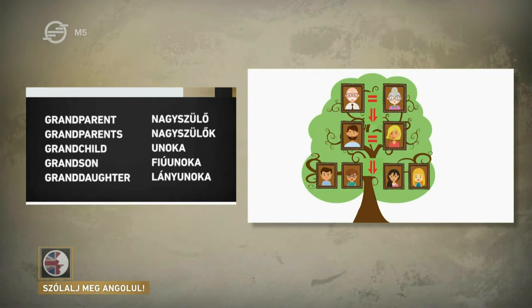Tim is Jeffrey's grandson. Jeffrey is Tim's grandfather or granddad. John is Jeffrey's grandson. Jeffrey is John's grandfather or granddad. Elizabeth is Jeffrey's granddaughter. Jeffrey is Elizabeth's grandfather or granddad. Doreen is Jeffrey's granddaughter. Jeffrey is Doreen's grandfather or granddad.